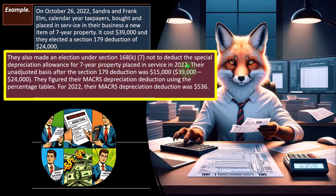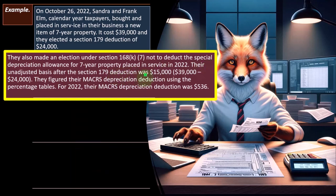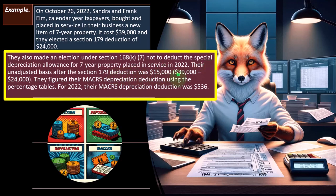So remember, we're looking at MACRS, that's the heart of this thing, but we have those two upfront depreciations, special depreciation and 179. So they're gonna take the 179 and not the special, it looks like, is the scenario here. So their adjusted basis after the Section 179 deduction was 15,000 because it was 39,000. We imagine they would like to take it and just call it equipment expense, but the government won't let them. You have to put it on the books as an asset and depreciate it.